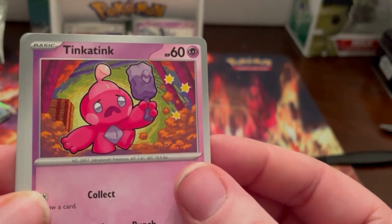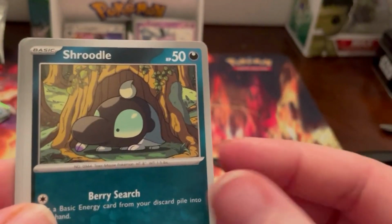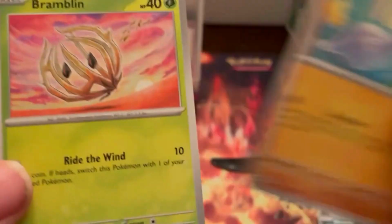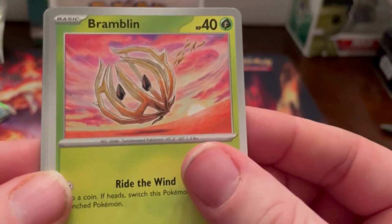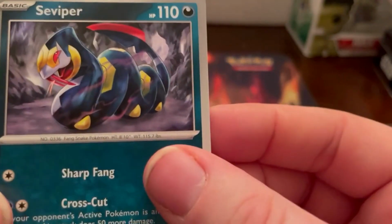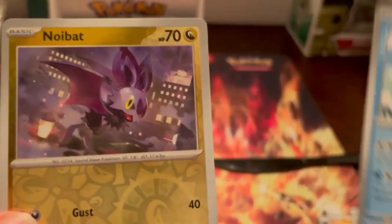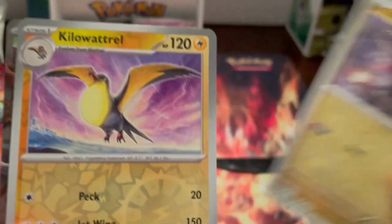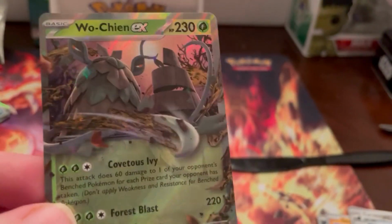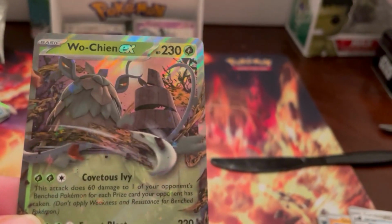Tinkatink, who's just... He's so cute! He's adorable, but also he's all like my ice cream is crap. Shroodle, also adorable. Glimmet. Ride the wind, Bramblin. Or Corviknight. Corviknight. He's creepy. Seviper. Paldean Tauros. Is that bull? You're a bull. Noivern. Oh, I think you're something good. Kilowattrel and Walking Wake EX. I finally got a full EX. Walking Wake. That's kind of cool looking.